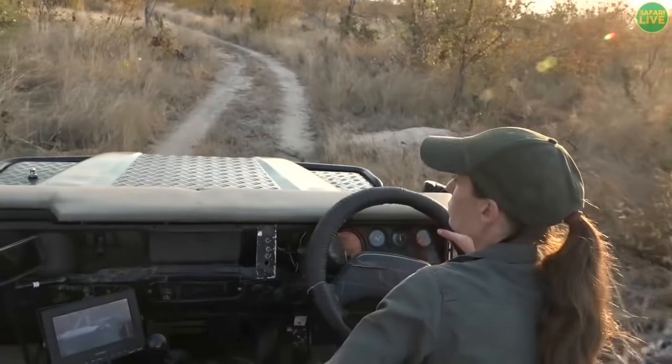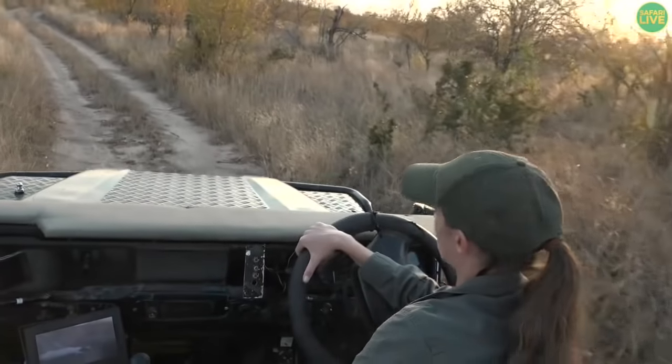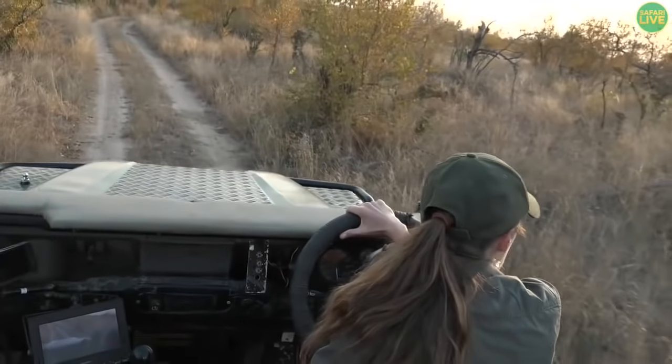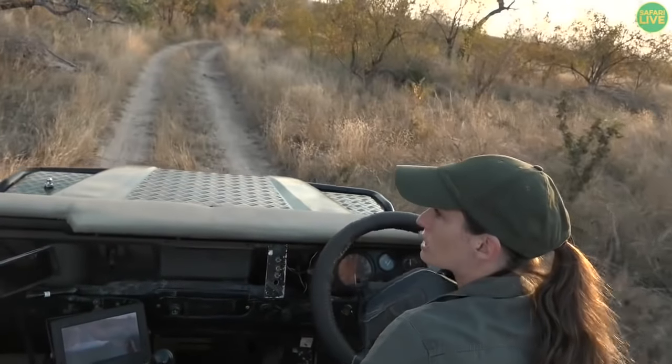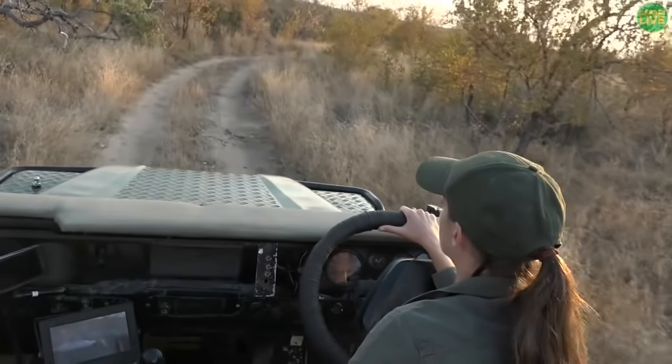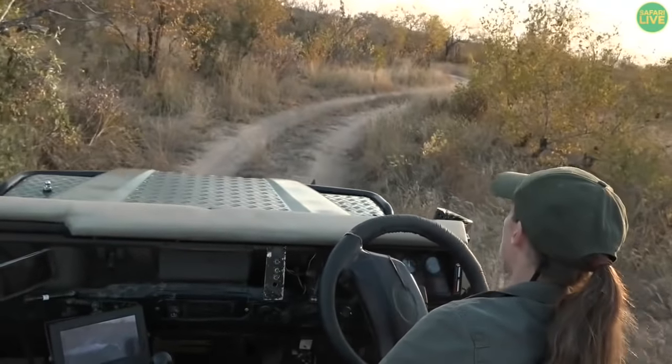It does make a lot of noise. It does attract the attention of predators, but even a big male leopard will think twice about tackling a male warthog that is hyped up, full of anger and aggression and testosterone. It becomes a very dangerous venture, especially when there's two.